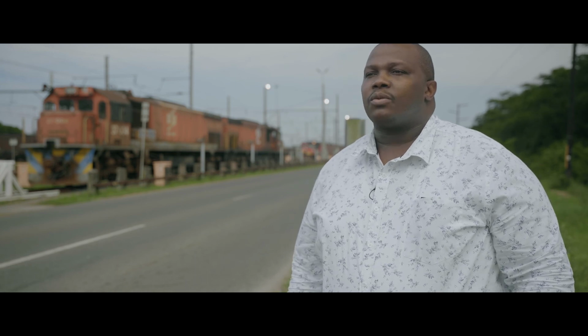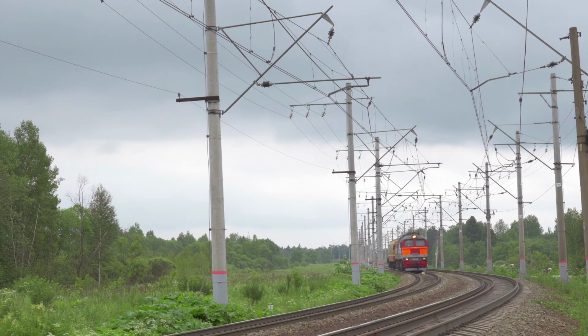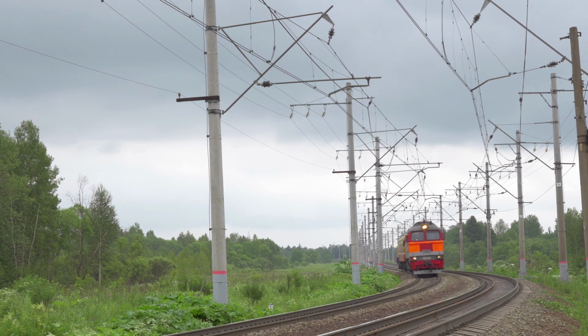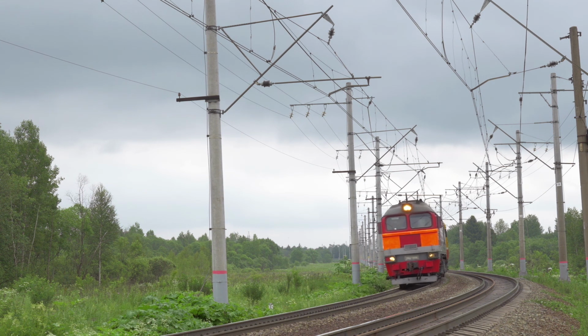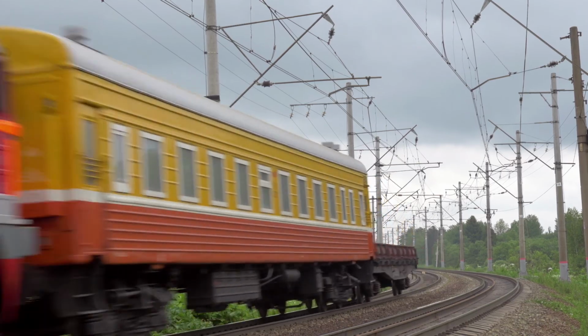Challenges that we face is that normally when you have to bring in new things, you get a lot of resistance from the people sometimes on the ground because they do not understand, especially with new technologies. Now our locomotives are having new technologies, and you still have drivers that have been on the system for more than 20 years or 30 years. So for them, it's one of the challenges.